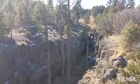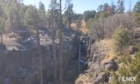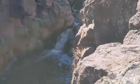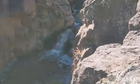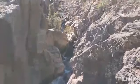I think I'm gonna try to get a little bit closer to the waterfall on this side and then head back towards the car. A little bit closer to the waterfall on this side. Not by much. Well, we are on our way back to the trailhead and to the car.